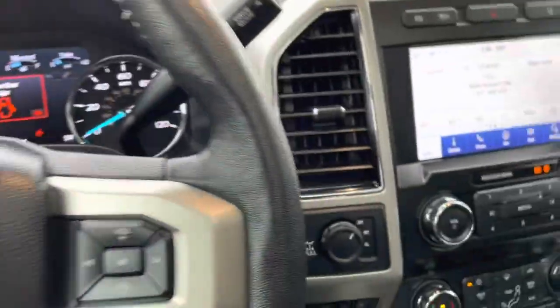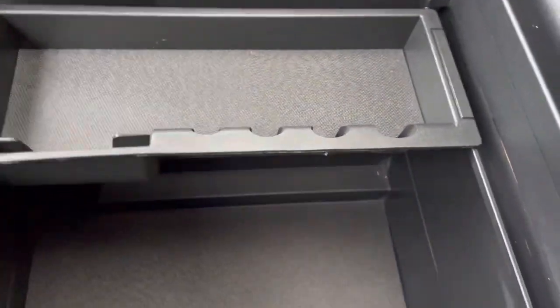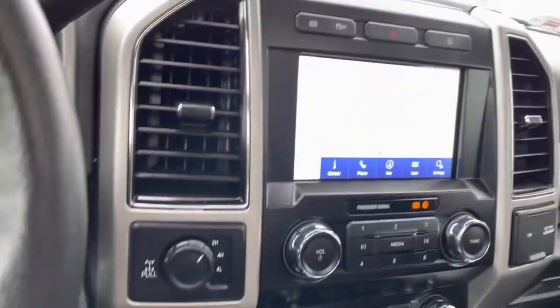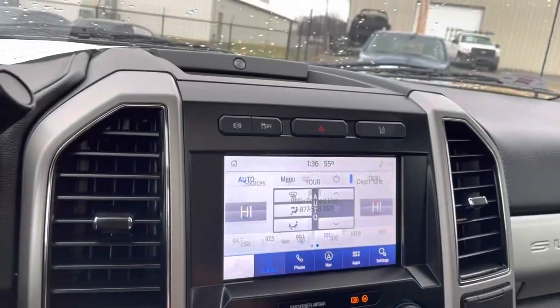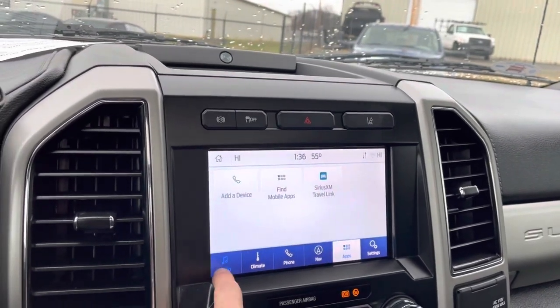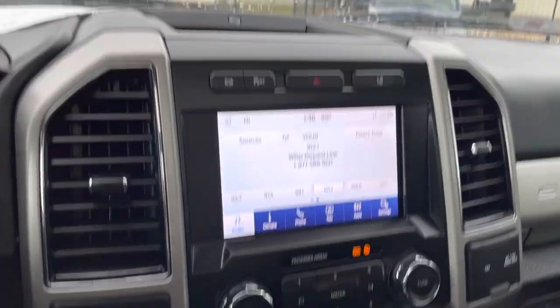All right, let's get in. Nice and warm in here. Got the heated seat on as well. Center console looks good. All these buttons look good. I was playing around with this, just hitting all the buttons I could, just going through all the different options, and it's extremely responsive.